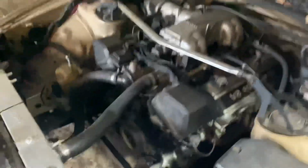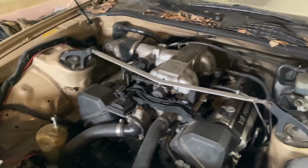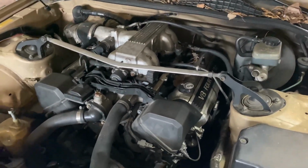Like I said, she's just a beater. She takes it. So it's my drift car.